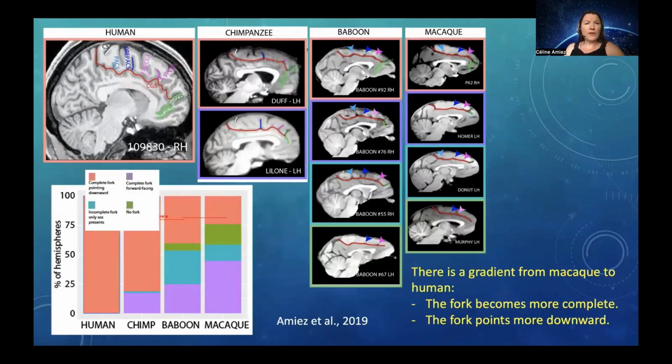Now, what's going on in the other species? So in human, we can see here it's a complete fork, always pointing downward. In chimpanzee, we see two cases, a complete fork pointing downwards, like most of the time, and a complete fork, but forward facing, like this.